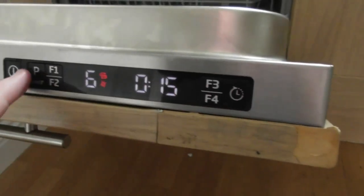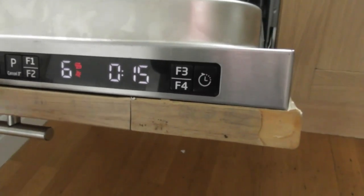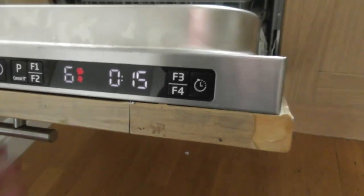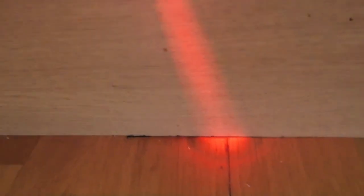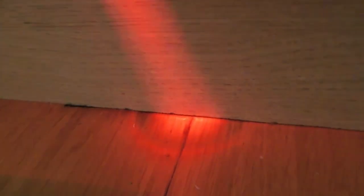So I'll demonstrate for you anyway, and we hit start. There we go. And just so you can see inside it, there's the red light inside, which connects on to the dishwasher anyway. There it is, that's the light there, you can see in the back. It's a bit hard to see, but that's the light extension that connects it.